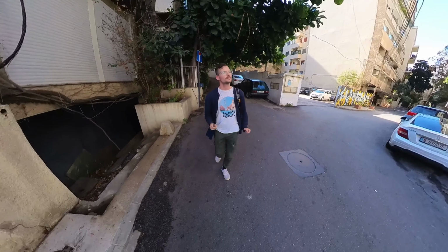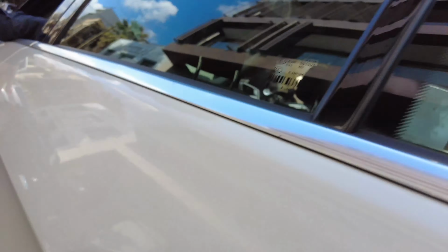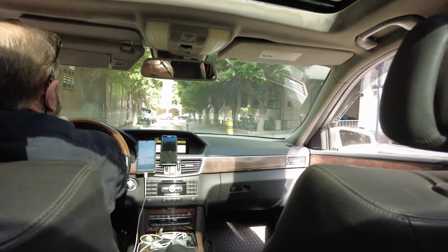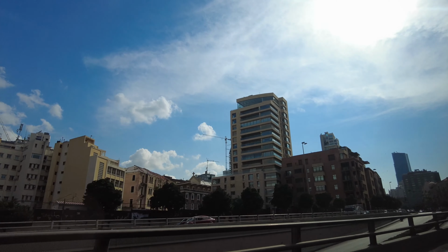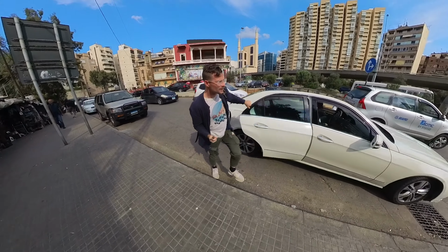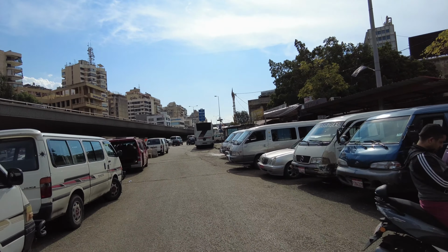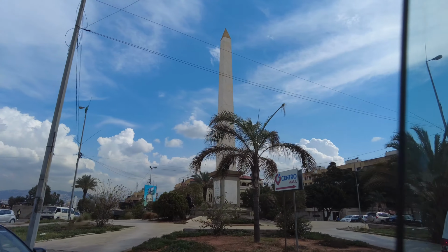So first thing, I'm going to try to grab an Uber to Cola station to get the minibuses. So let's do it. So I found the bus to Baalbek here at the bus station, and it'll take about 2.5 hours to get there, so it's gonna be a cozy ride.